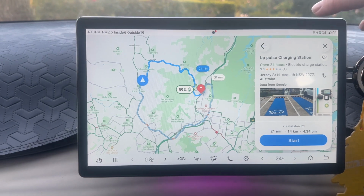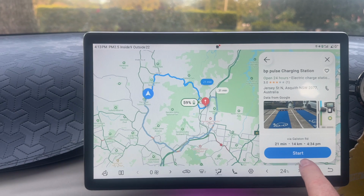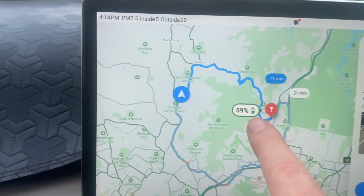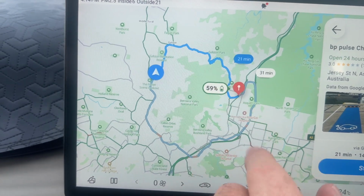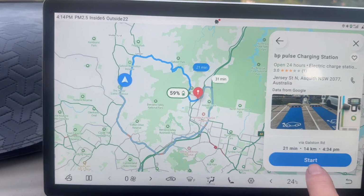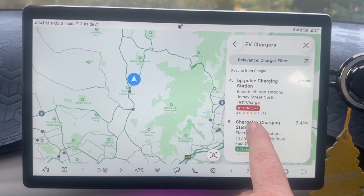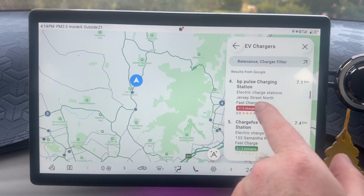Oh, wow. So it does give you good access, pictures of the charging station, everything. Does it tell you if the charger's in use? Not sure if it does or not. So it says 59% battery. Oh, that's how much we'll arrive at the charger at. If we use that charger, we'll arrive with 59%. So that's interesting. What else? Why was the charger red? 0 out of 2 chargers. They must both be being used, so they're not available, so it comes up red if the chargers are in use.